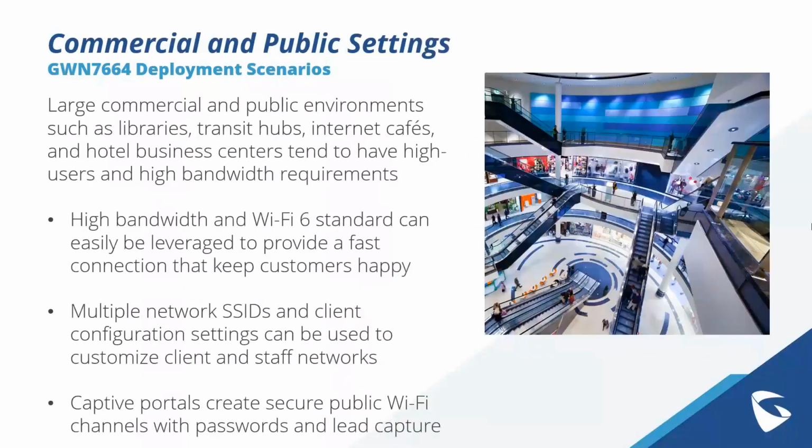All right, our second deployment scenario is commercial and public settings for the GWN7664. So we're looking at large commercial and public environments where there are a lot of different Wi-Fi devices throughout the day. So libraries, transit hubs such as train stations or airports, internet cafes, and hotel business centers. These all tend to have high user counts with high bandwidth requirements, a lot of different devices simultaneously competing for bandwidth and access point access. So the high bandwidth and Wi-Fi 6 standard of the GWN7664 can easily be leveraged to provide a fast connection.